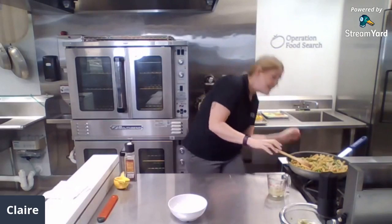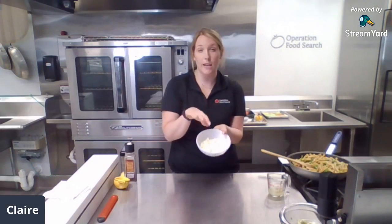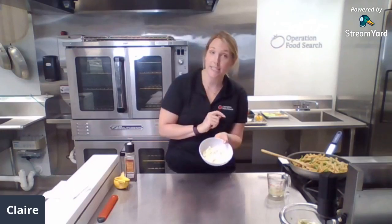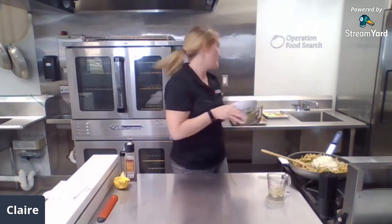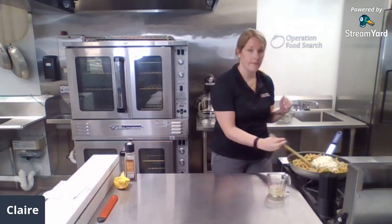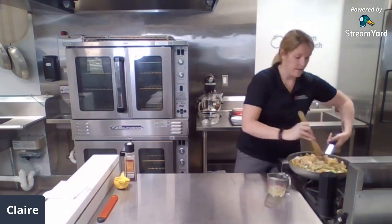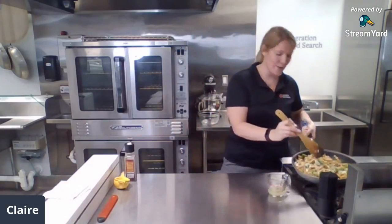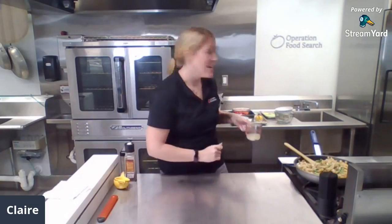Okay, I'm going to turn off my heat. And now I'm going to fold in my cheese. So I'm using about a half a cup of feta cheese. You could use goat cheese or Parmesan cheese, or just leave it out. Add that in. And the cheese is going to melt and kind of create like a creamy sauce. Oh, so good. Oh, look at that. So easy too. Okay, we're gonna set this aside and I'm going to work on our next recipe.